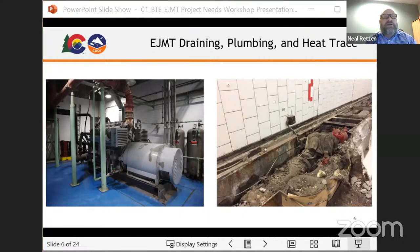The right side, that is what we are relying on to keep the main water line in the south tunnel thawed. So that is some house insulation and some electrical heat tape that is running along that pipe to keep that thing thawed. And it has failed before. Next slide.